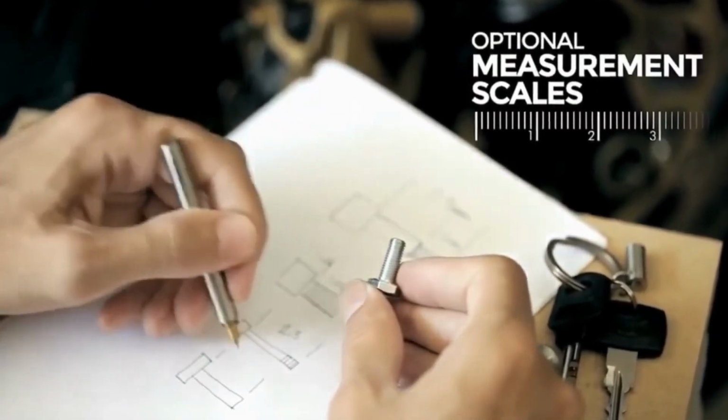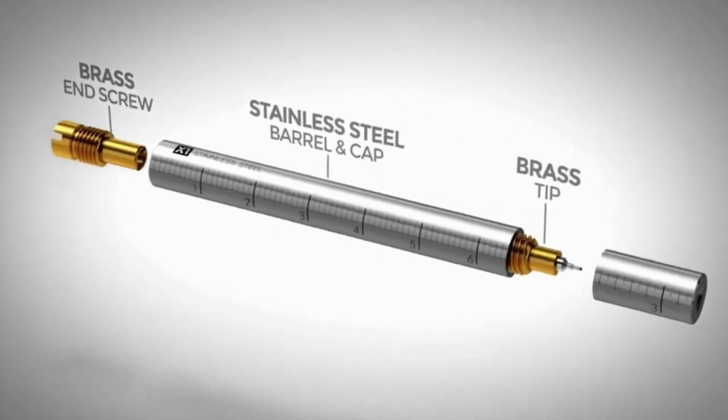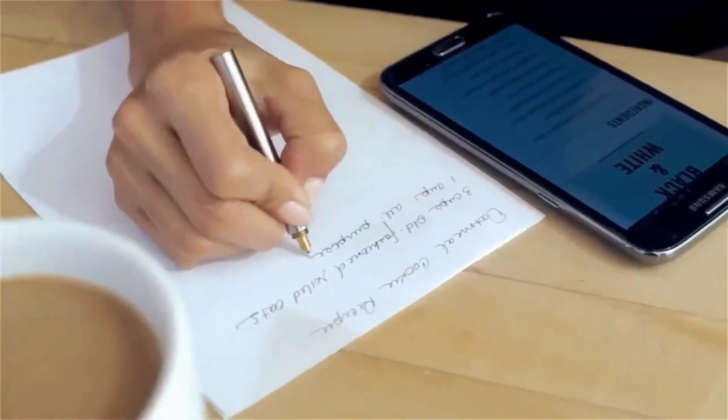With their slim and lightweight construction, the EDC Ink keychain pens effortlessly blend into your daily routine. They're the perfect solution for anyone who needs a reliable writing instrument at their fingertips.